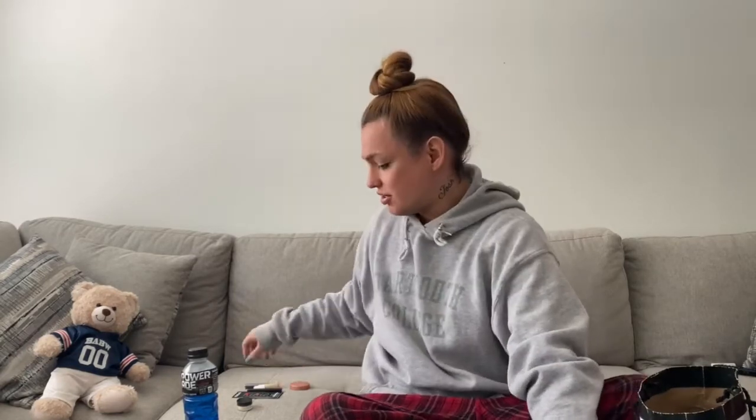Oh, Becca foundation. Okay. Ultimate coverage, 24-hour foundation. Becca, okay, that's what's up. That's a cute little memento right there. Period. Becca, okay. So I guess it looks a little too light for me, ladies and gents. But, you know, I don't care. I'll use it anyway.